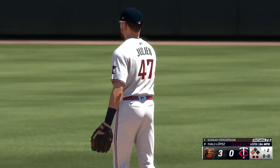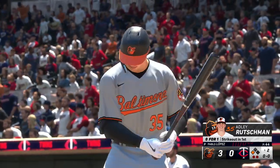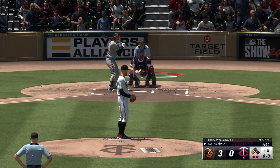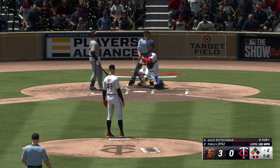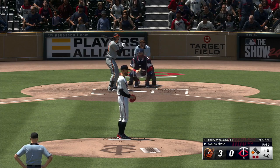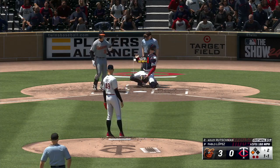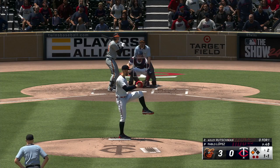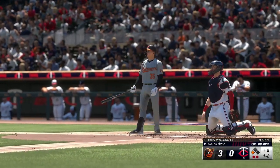The catcher, number 35. And now the switch hitting catcher, Adley Rutschman. Caught looking his first time up. Just missed. And a foul ball. Instead of letting the hitter get his arms extended, tied him up a little bit, slightly up, slightly in. That pitch gets the inside corner. And the count, 1-2.